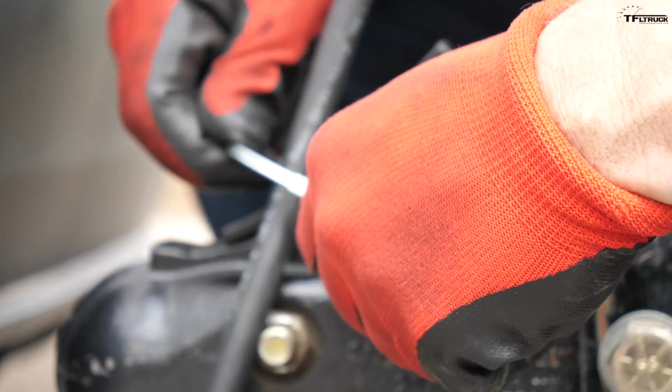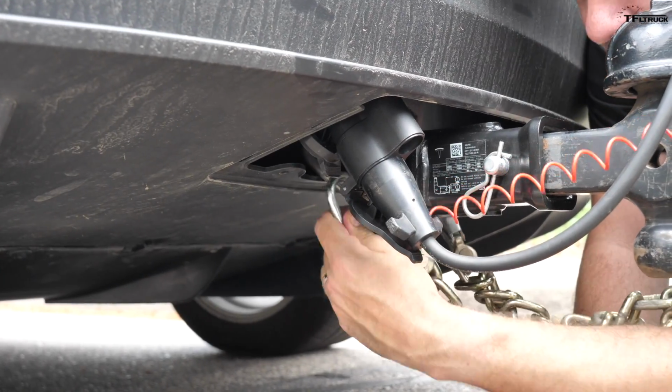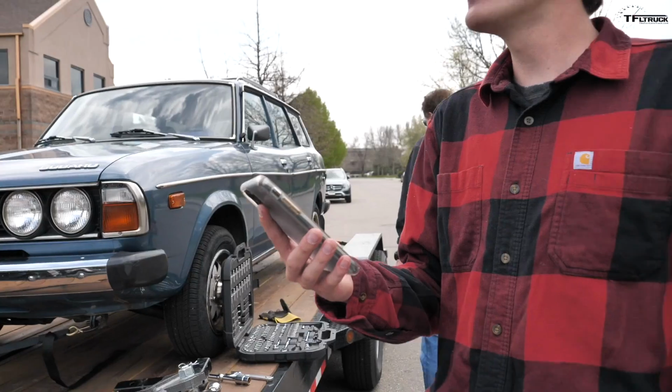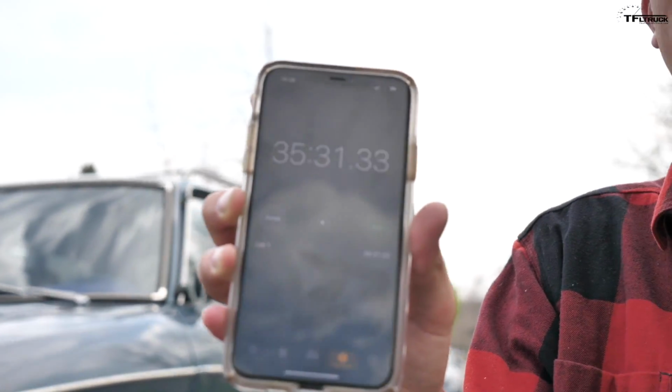I will secure the cable here. Chains. Finally, breakaway cable. Elon, on a Cybertruck, please put the hitch where I can see it, okay? Are you done? Yes. All right. So about 6 minutes in the Lexus. Yes. Only 35 minutes and 31 seconds for the Tesla.